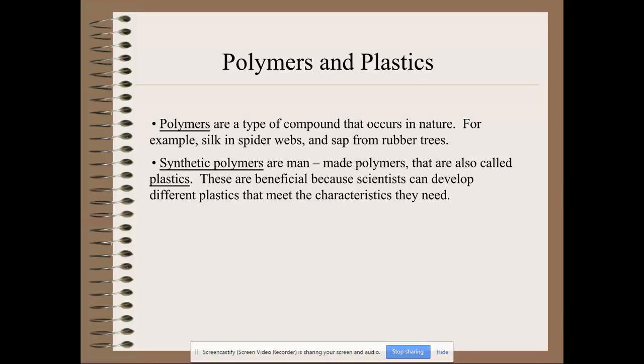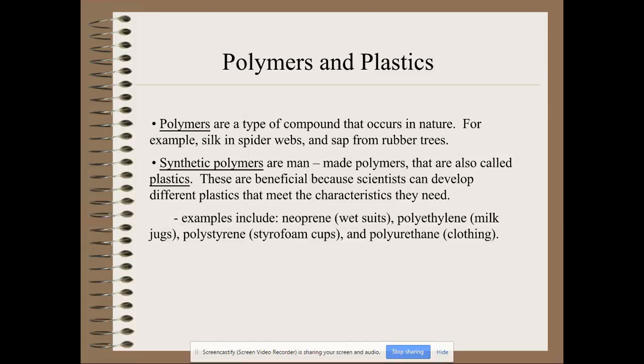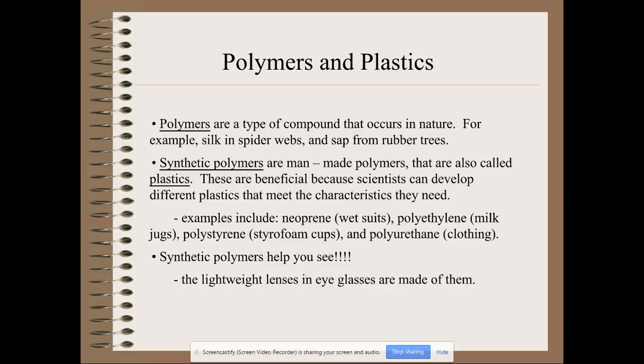I mean, if you're using a computer right now or you're using your phone, think about the case, think about what's inside of it, think about the cup you drink from. Plastics can be made into a variety of different things that we use in our daily lives. So just some examples: neoprene with wetsuits, polyethylene, these are milk jugs, polystyrene, styrofoam cups, and polyurethane, this would be clothing. Synthetic polymers also help you see. You're saying, what? How does that happen? Well, the lightweight lenses in eyeglasses are also made of synthetic polymers.